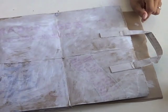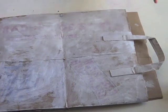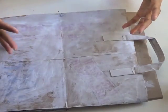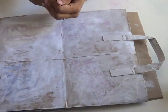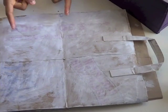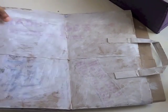Just get some mixed media backgrounds on them, and then I'll come back, do some journaling, some stamping, all the stuff we do when we use mixed media. So that is my plan. Keep watching.